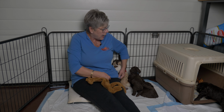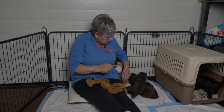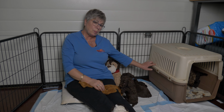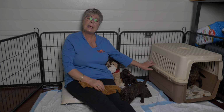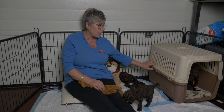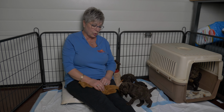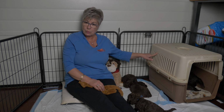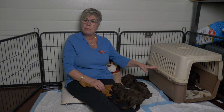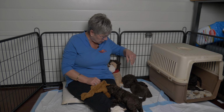There we go. And you'll see Joya has taken the toy into the crate. This is a really normal process too, where you take your prize and you put it in your crate. As long as you're happy and confident in your crate, that's where you put your safe things, because that's your safe spot. That's your spot. Nobody else is allowed in it. Of course, our puppies are in it, which is something entirely different.